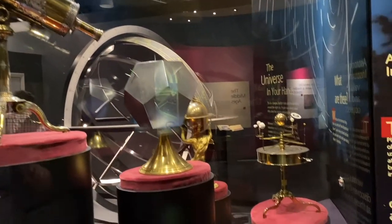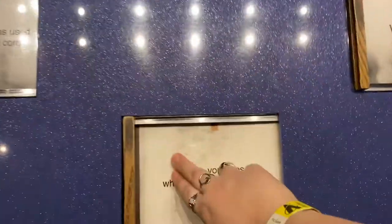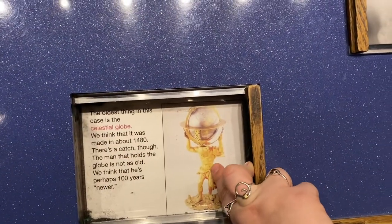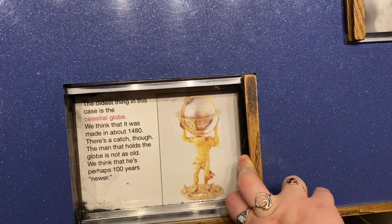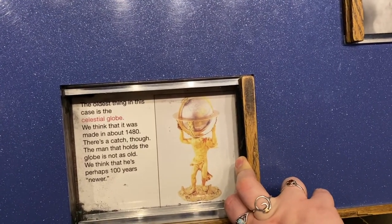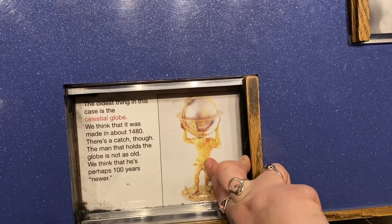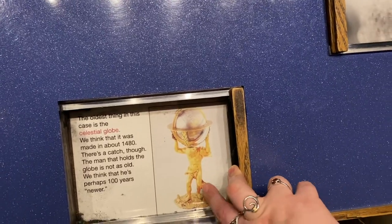That thing scares me. I'm gonna go with that being the oldest. What do you think it is? Oh, it's the dude holding it. By the dude, I mean probably Atlas. But this was made in 1480. The man that holds the globe is not that old. We think it's 100 years newer, so the actual globe itself. And then the one underneath is older, or younger, sorry.